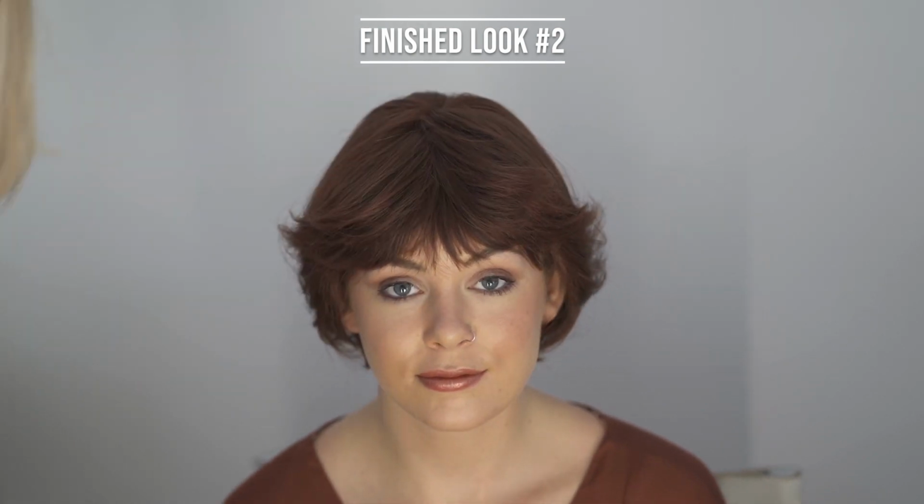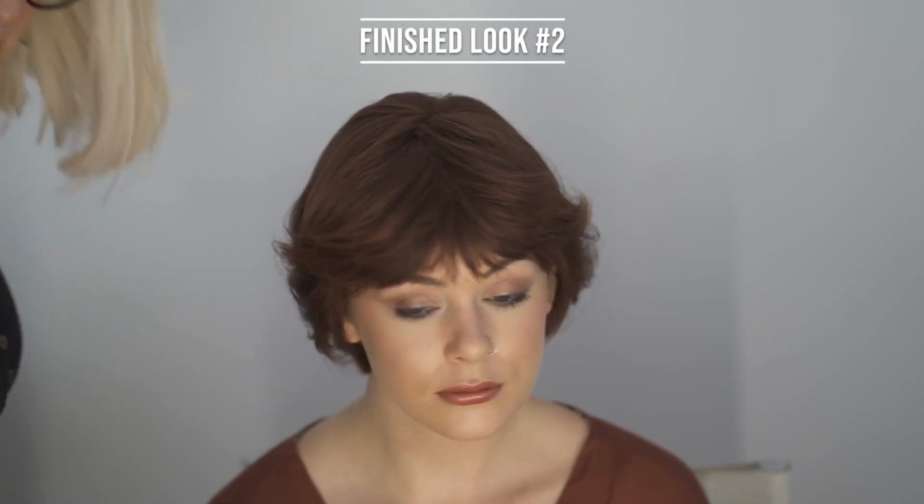So here we are with our finished look, number two, with our little flicked wedge, our Purdy look that became a wedge. Here we are with look three.